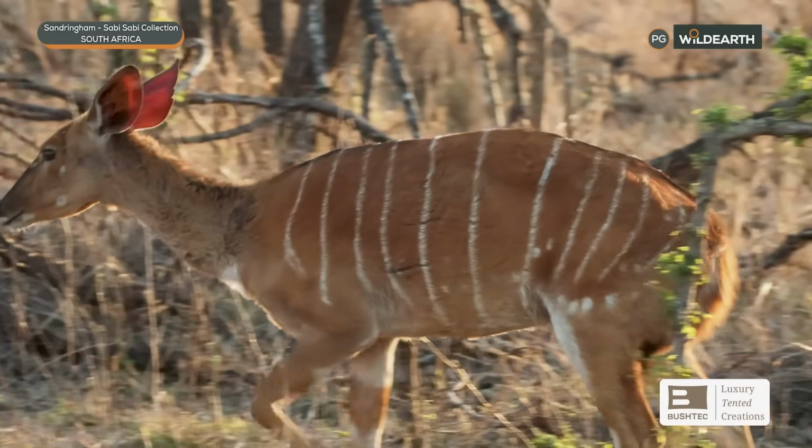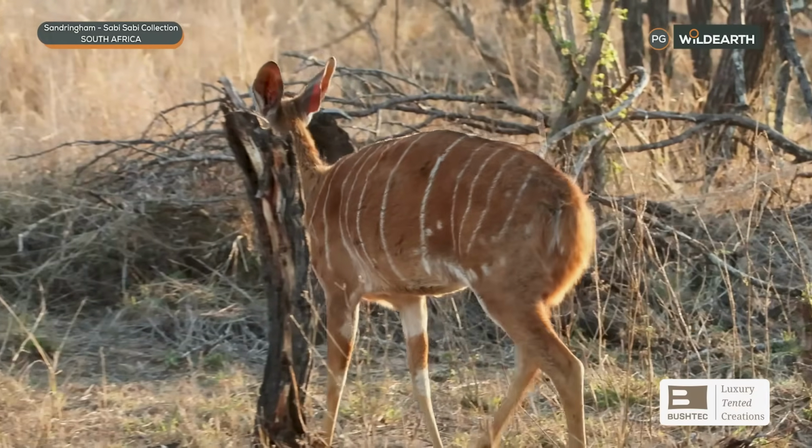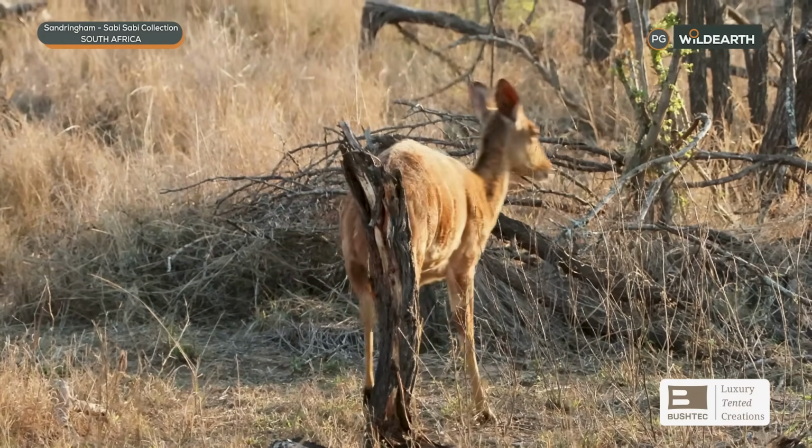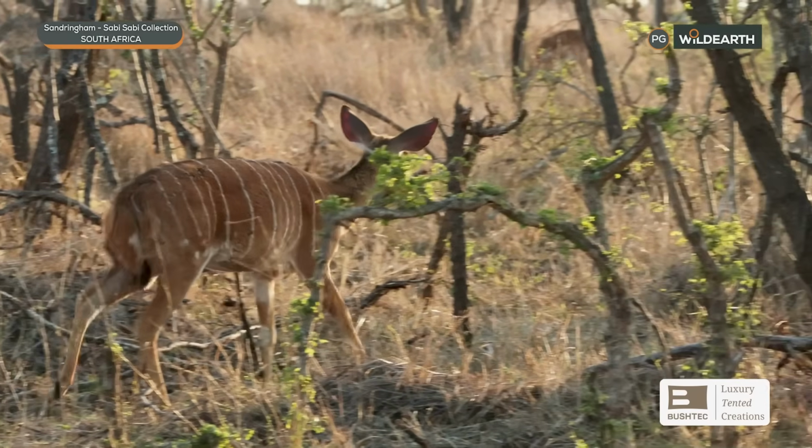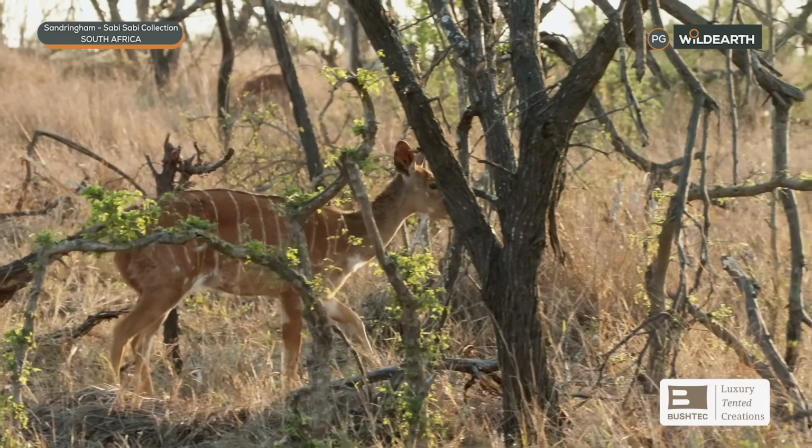There's a few impalas in the background, but she's sort of separated from the rest of the group. She's a bit of a loner, this one. We had about 4 or 5 Inyalas here earlier. The rest have sort of disappeared into the background.